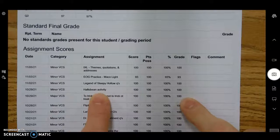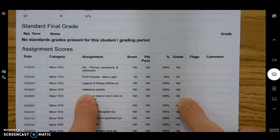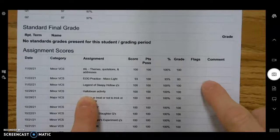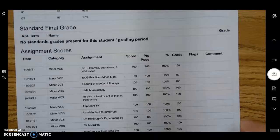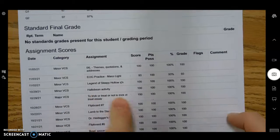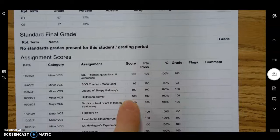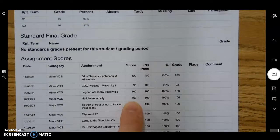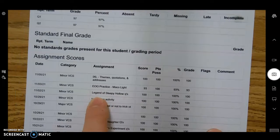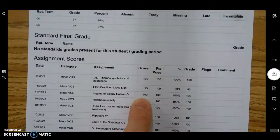The Halloween activity, that was on the 29th. That was my Halloween class. I don't know if they told you about it, but they had a mystery to solve, and that was William Shakespeare had been murdered. They had to figure out who killed William Shakespeare, and all they had to do that day was keep up with all the notes as we did the mystery and participate, and it should have been an easy 100. Again, should have been an easy 100. Legend of Sleepy Hollow questions, we did half of those in class. They had time in class to get that done.